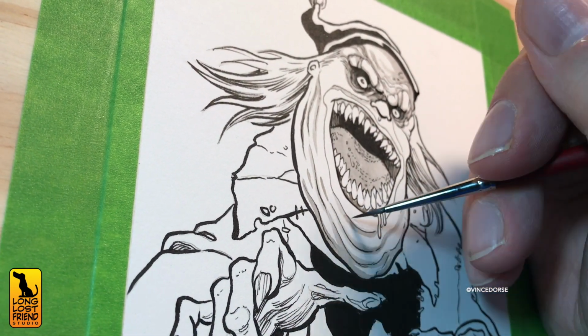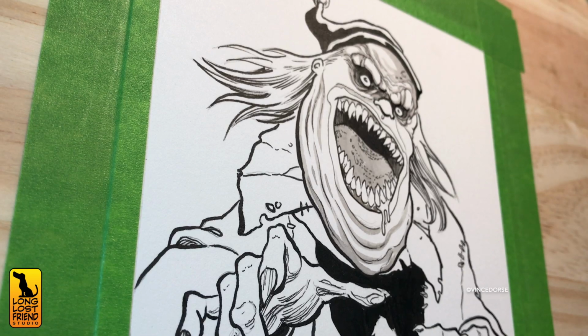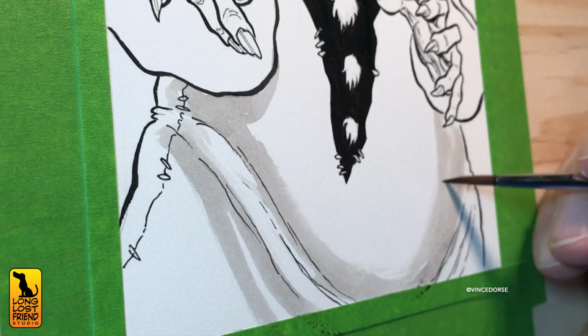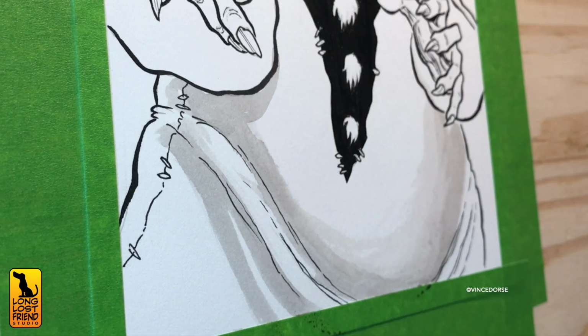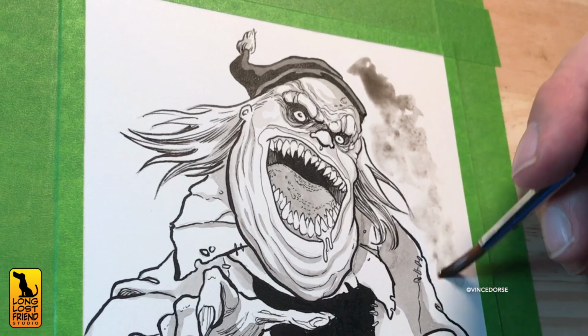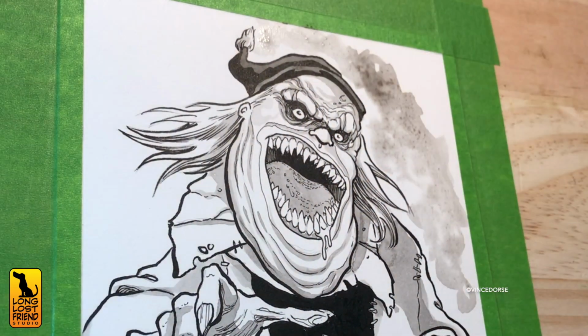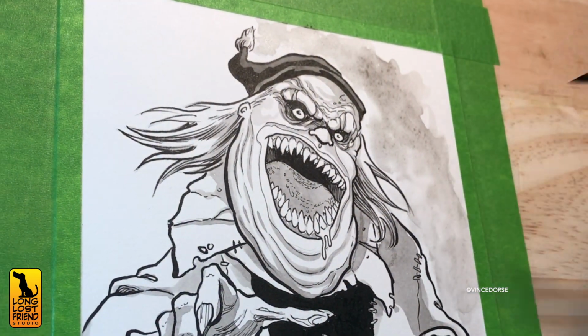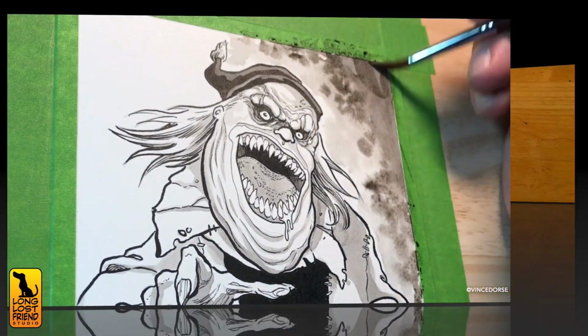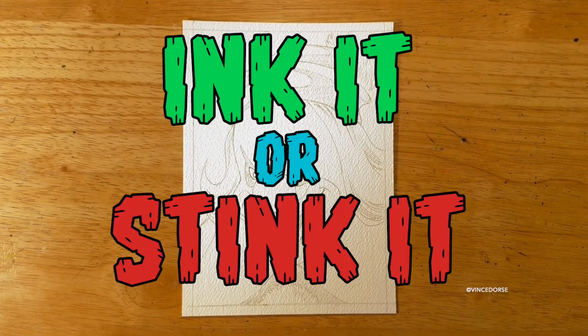However, I wanted to stick to this particular set of pens and brushes and ink for another very specific reason. I wanted to use the exact same tools that I was about to foist upon you for your own inking adventure. That's right, everybody. Once again, it's time for another episode of the game that just won't die. Ink it or stink it.